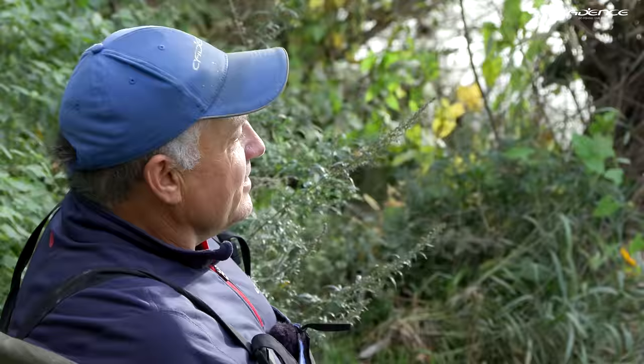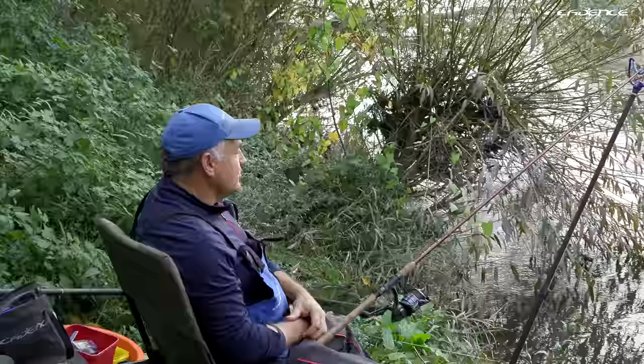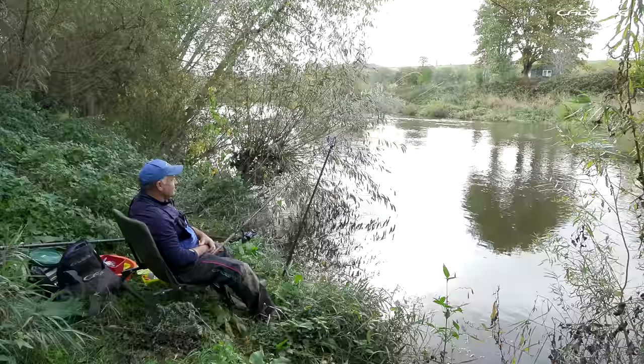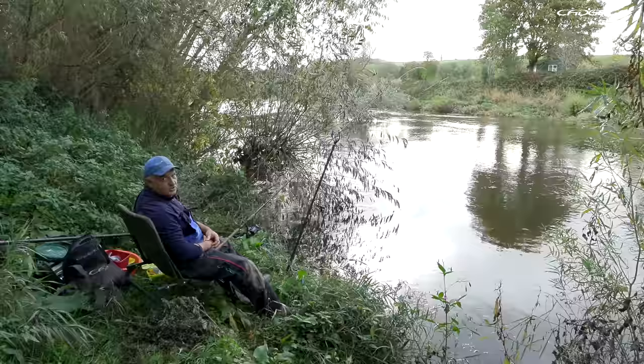The river's been up. It was a good 4 or 5 foot up yesterday, but it's dropped overnight and it's kind of just on the cusp. I'd say it's about 3 foot up at the moment, and I've decided to start off with bread, fishing bread flake on the hook and feeding a bit of bread feed as well. And I just had a nice chub, about 3 pounds, so I'm really pleased about that.